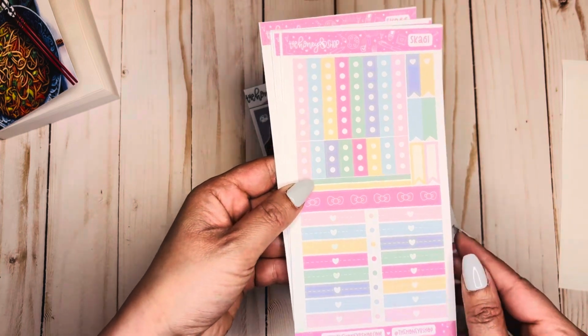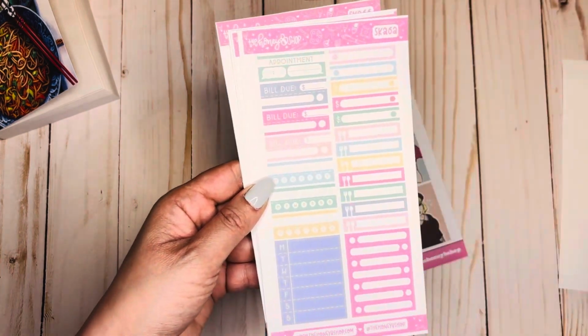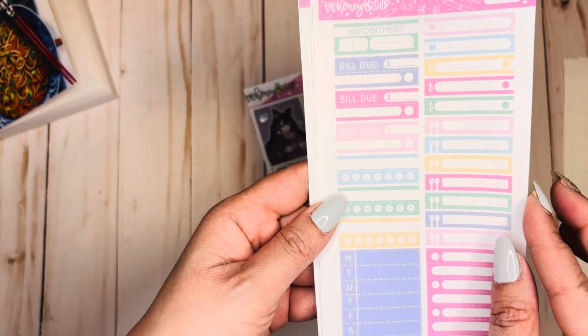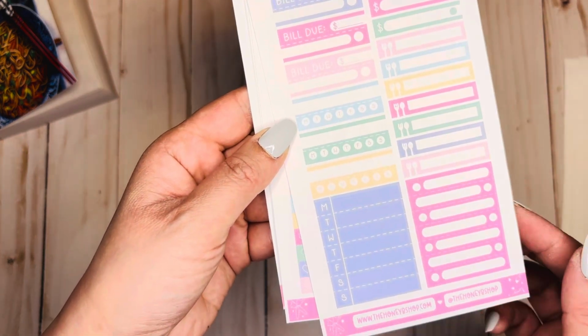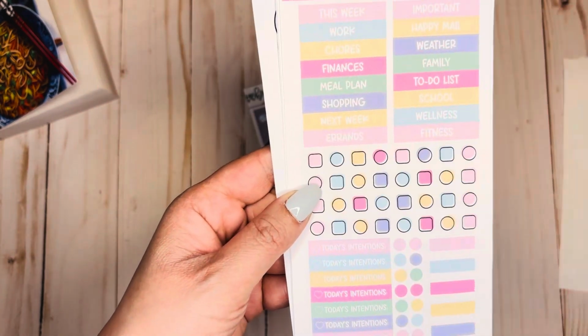You have some separator bars, some task bars, some flags, which is nice. I never end up using these, but they are kind of convenient every once in a while to have the bill due. I definitely never use the food ones, and I do like these because I put my word counts on them. So I will use those.